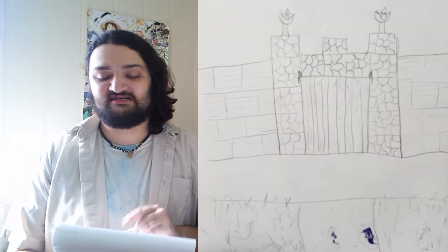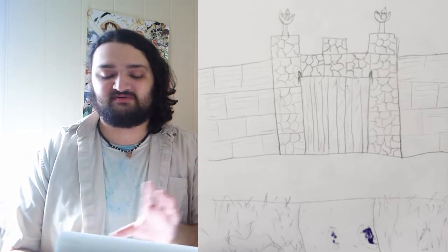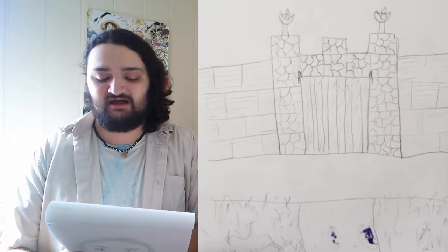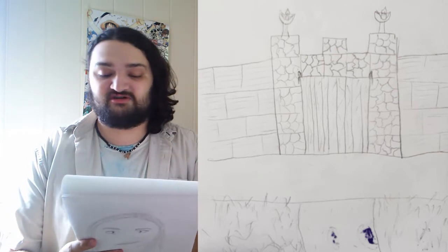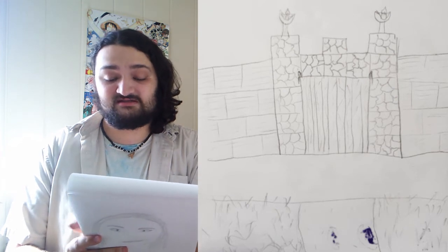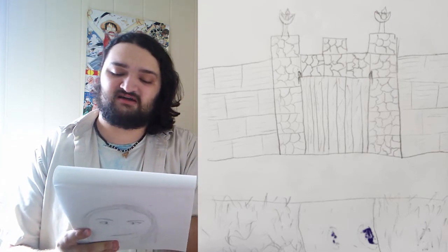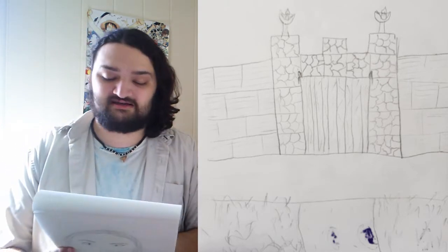Number 10, also from that same little drawing contest we had with each other. This is supposed to be like a castle. Maybe it was supposed to be castle walls because that's what I drew here. And you can see some grass and a path, and that's actually a moat with a drawbridge coming down. But it's cool. It has little torches up top. And it's a pretty nice wall. I like how I have a cobblestone kind of frame around the drawbridge. That's actually pretty nice.